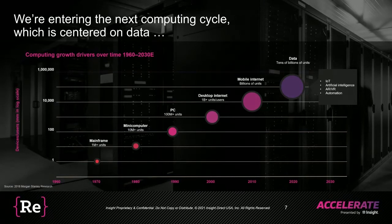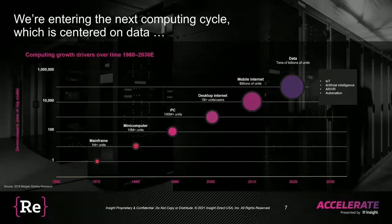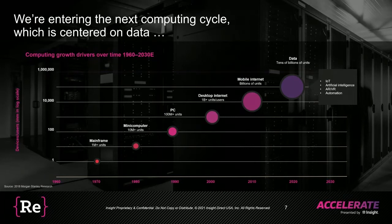So we have these very mature and complex types of communication meshes that these tens of billions of units demand, that are very, very different from what we used to support all the way back in the mainframe, the PC, and now the modern day.